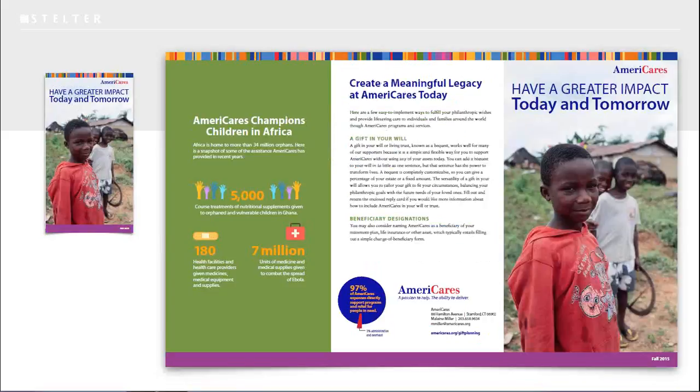And then the last piece that I wanted to show, and this kind of goes back to that global mention that Cheryl just talked about, and I think a lot of the global charities that we work with do a really good job of highlighting specifically how they're accomplishing their missions in other countries. But this was AmeriCares. Again, this is a kind of the inside flap of a trifold brochure. They do a really good job in this example of highlighting the specific things that they're doing in Africa to help children in need.